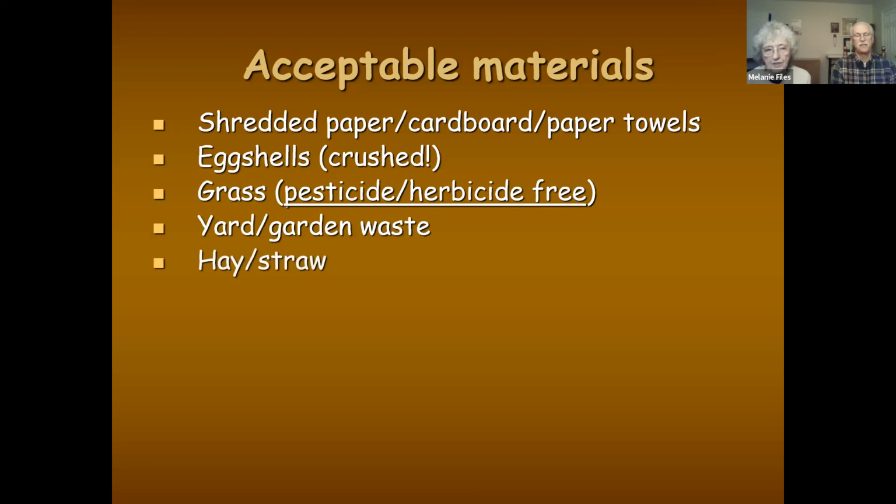A lot of folks have said, oh, don't use hay because it's full of seeds. It depends. I have a friend who gives me hay from their cuttings, spoiled hay, which means it's been left out, but it's the second cutting. So there's very few weed seed in there. Food waste, this is a good thing to put back in there.